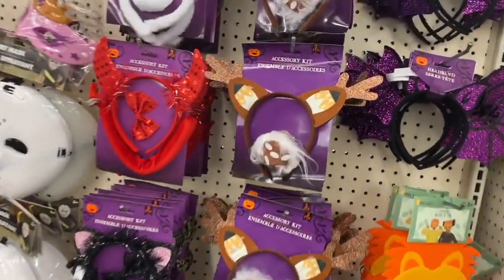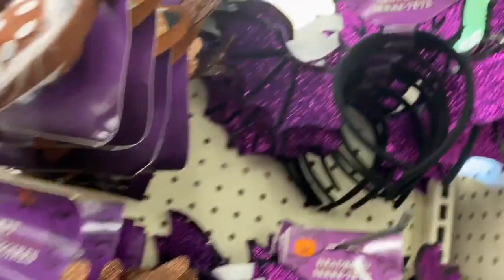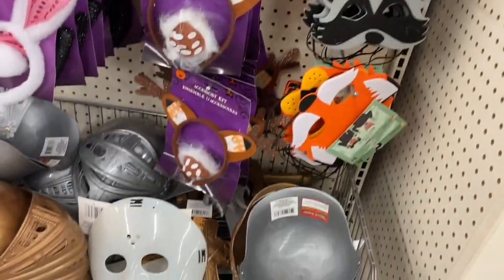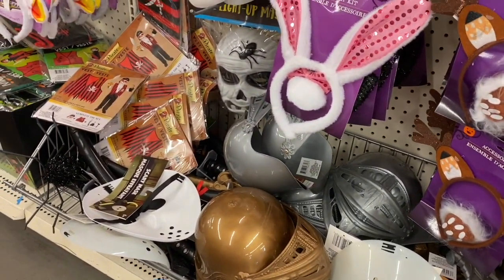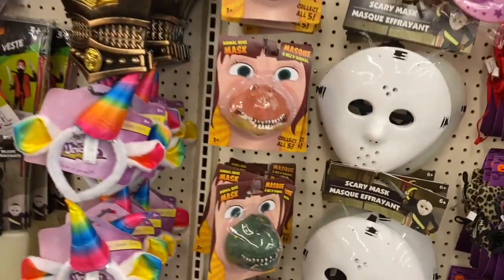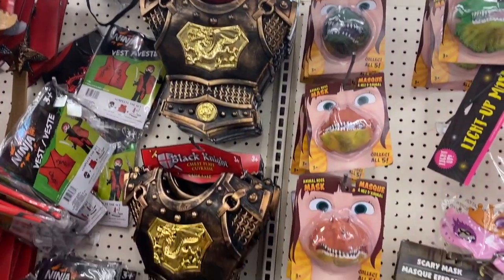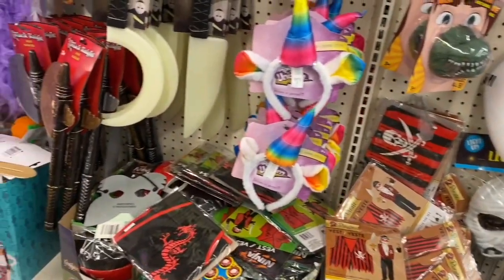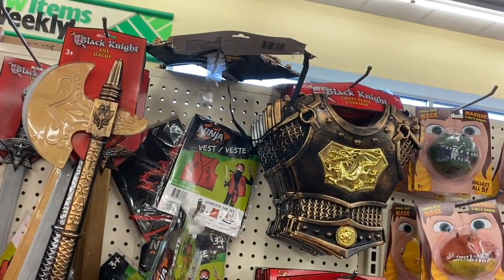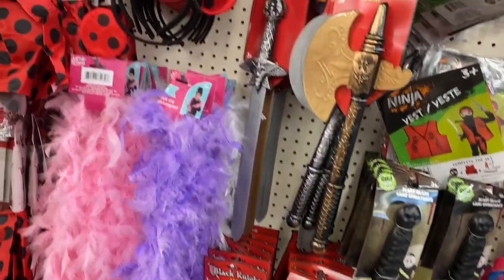Let's see. At this Dollar Tree, I think this is a deer. I hope I'm right. Okay, here's the bat headband. And there is the lion mask, the raccoon mask. These are, let's see, the vest, the scary mask, the animal nose. Those are new, guys, to this Dollar Tree. I don't think I've ever seen those. Then you have these unicorn heads, and there are your knight chest plate and the ninja vest, the axe.